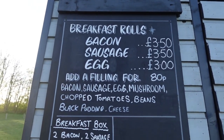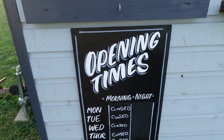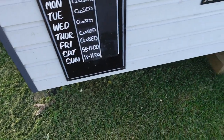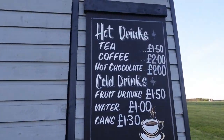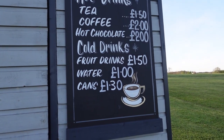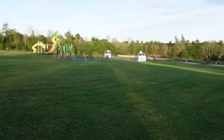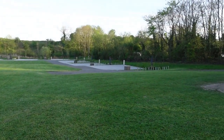Doors 9 till 8 o'clock, Trace. Yeah, that's the opening time. So at the moment it's just open Saturdays and Sundays. Like I say, it is April, so perhaps in this season it does open a little bit more. Tea, coffee, cold drinks. As you can see, the children's play area. We'll have a closer look at that in a minute. And these around the outside are the black pitches.